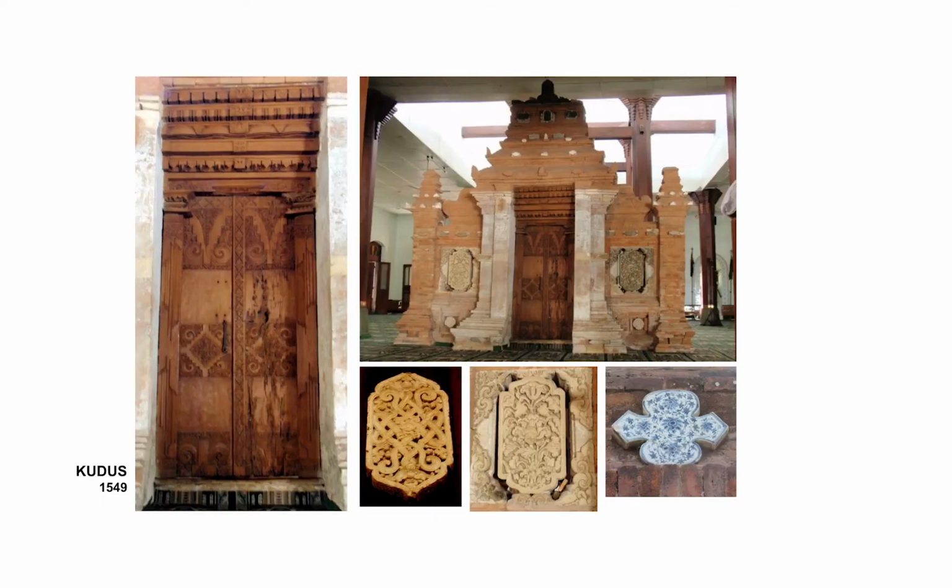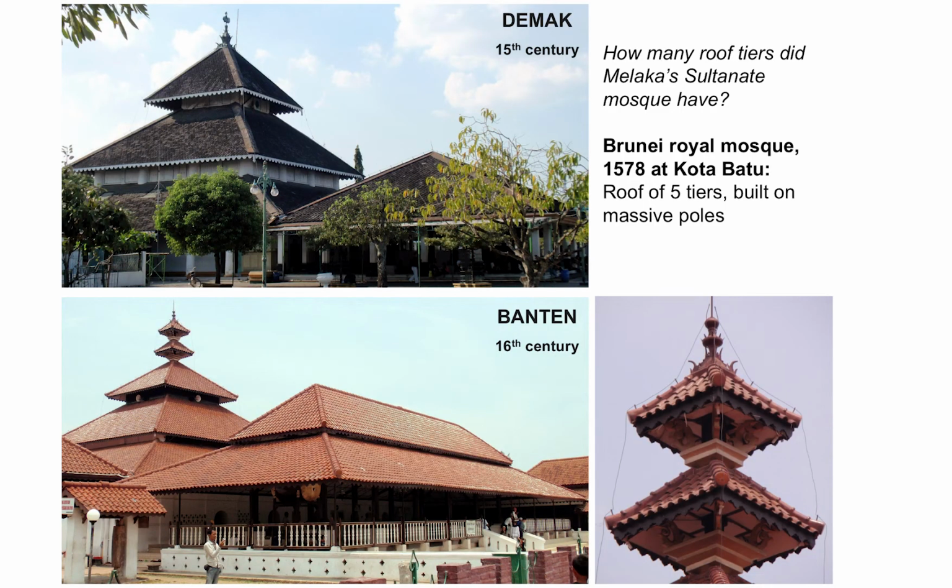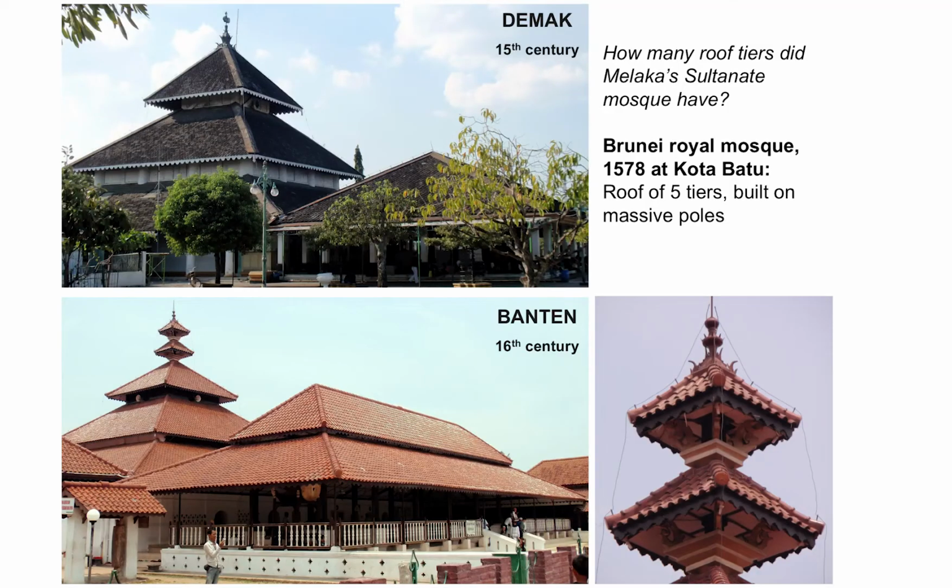You find it everywhere. You find it littered on all the old mosques of Java. So I asked earlier how many roof tiers the Malacca Sultanate Mosque had. Most likely, it could have been 5, because Jepara had 5. Demak does not have 5, because the royal line of Demak has some question marks if you read the sources. And Banten, on the other hand, had consolidated its hold. And so it seems that whenever a kingdom was more consolidated, it had 5 roof tiers.